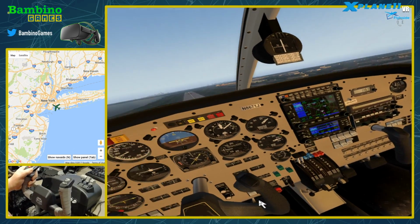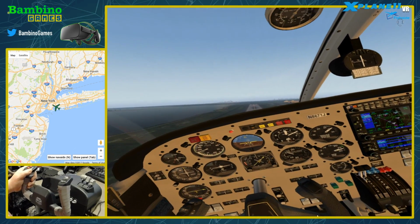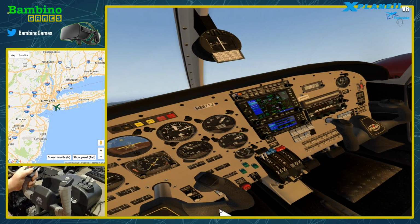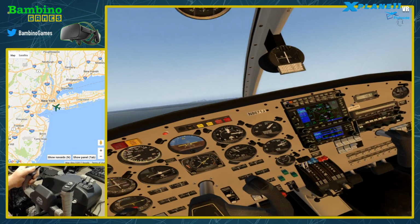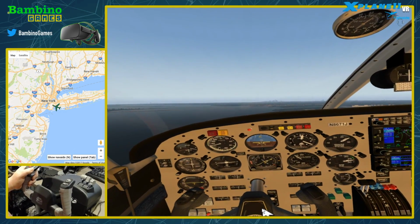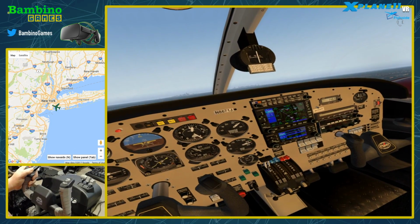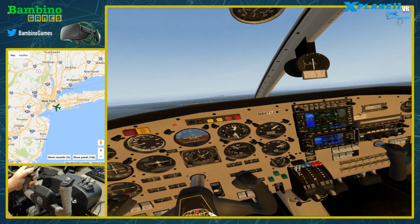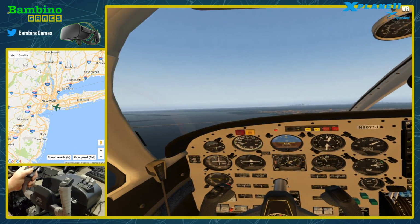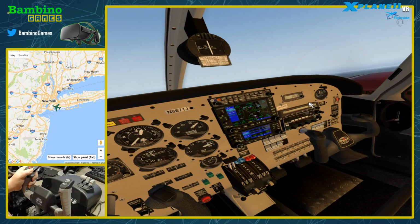We're going to check out New York City. I'm going to veer off here a little bit. Get to about 1,500, and then we'll pick up our GPS about 130 nautical miles to Harrisburg, so it'll be about an hour trip, a little under an hour. Get us up to 1,500. We'll set our altitude.